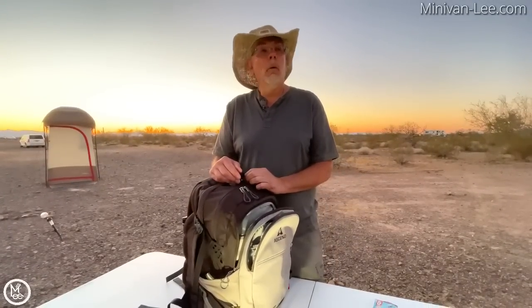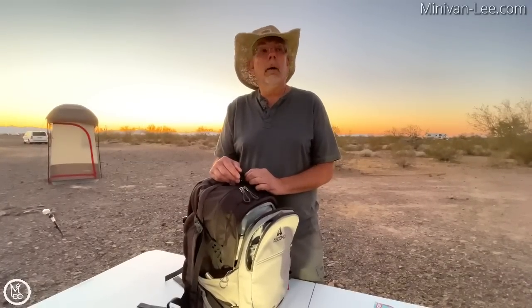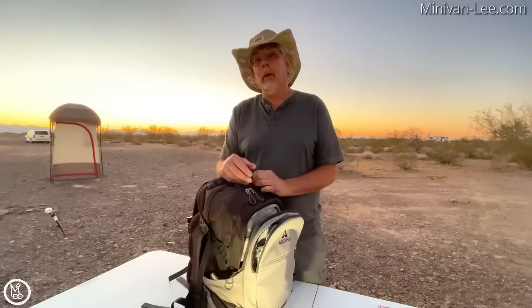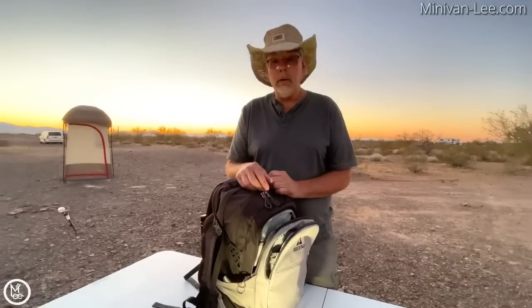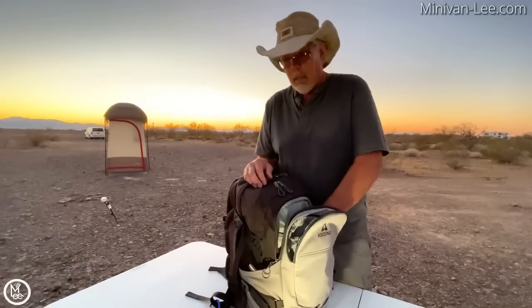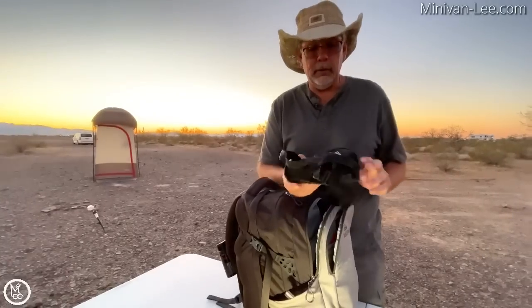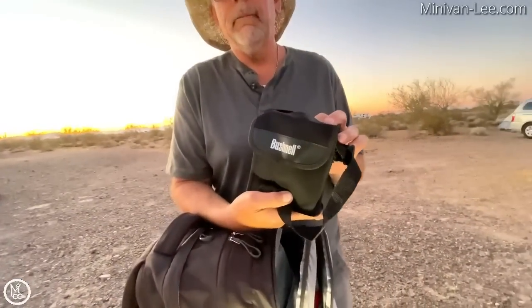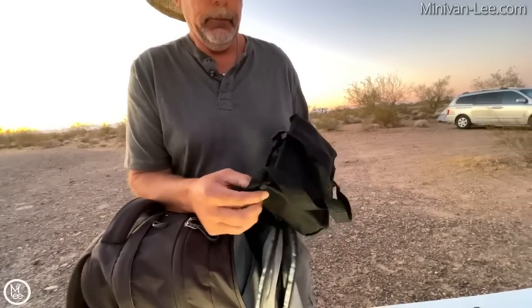So when I go into an area, I usually try to get a map for that area so I can see if there are any streams, any lakes, anything like that. I scope it out so I know approximately how far I am from water, because you need to know that. In this pouch here, I just keep binoculars. These are Bushnell. They're not real expensive ones, but they're a hunting-grade binocular.